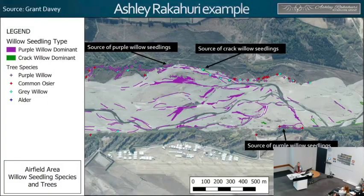This is an example of some of the spread in the Waiau-fa. This is in the Ashley, Rakahuri. This is an example from Grant. He's mapped the purple willow. There's also a bit of crack and some other species in there, but the bulk of those polygons in purple are the purple willow.